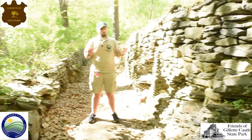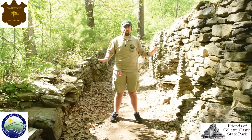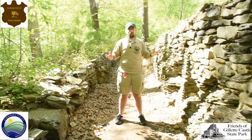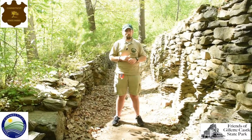So what William Gillette did is he had this area blasted out to clear the space, to make it nice and level, and then he had the rock walls built on either side just to make sure that the walls were well supported and they weren't going to come caving down onto his rail bed. So we're going to make our way a little bit further down the track here, and we're going to check out some bridges.